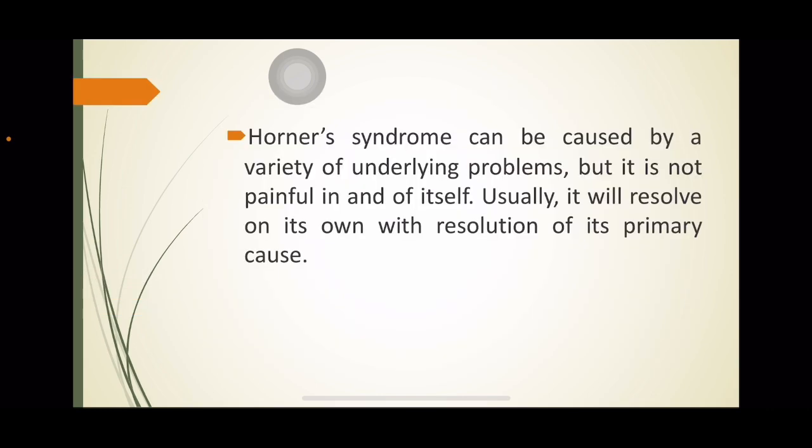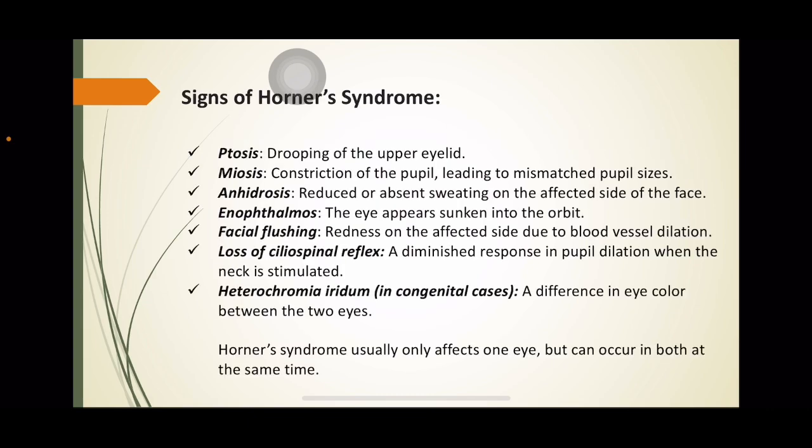Let's get started. Horner syndrome can be caused by a variety of underlying problems, but it is not painful in and of itself. Usually it will resolve on its own with resolution of its primary cause. What are signs of Horner syndrome?